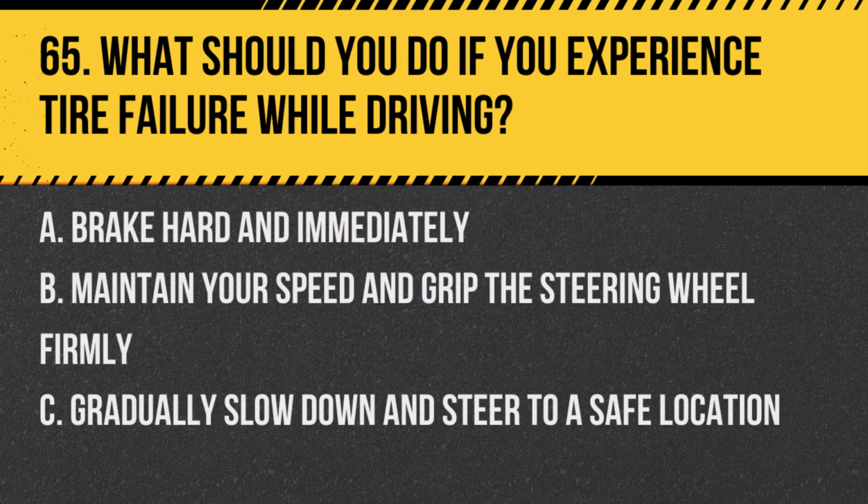Question 65. What should you do if you experience tire failure while driving? A. Brake hard and immediately. B. Maintain your speed and grip the steering wheel firmly. C. Gradually slow down and steer to a safe location. Answer. C. Gradually slow down and steer to a safe location. Sudden movements can lead to loss of control.